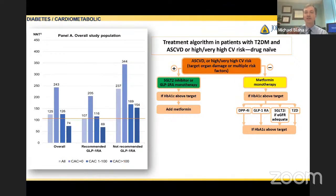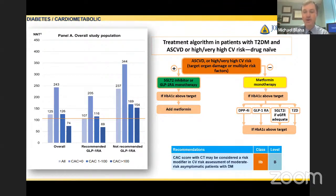Well, the question is, can the calcium score find patients who are more likely than average to get a net benefit or to get value out of the use of these medications? And of course, the answer seems to be yes. And I'll point out that in the ESC guidelines, there's a 2B recommendation for the calcium score in a non-high-risk diabetic. It says the calcium score can be considered a risk modifier in the risk assessment of otherwise moderate risk diabetics to put them in the group where class 1 recommendation for an SGLT2 inhibitor or GLP-1 receptor agonist applies.